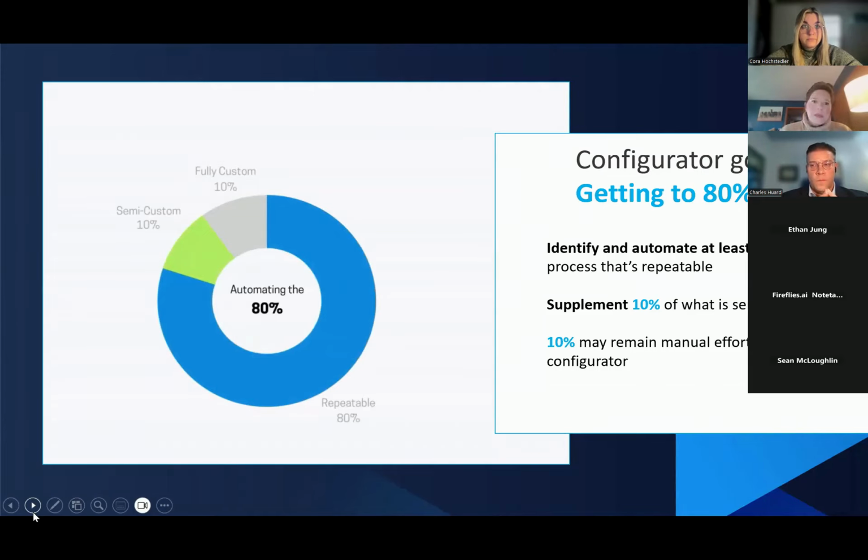So what is the goal of the CPQ platform itself? The goal is getting to the 80%. We want to identify and automate at least 80% of those current processes that are repeatable. These may be manual processes, these may be repetitive processes. An example of that is double order entry into one system and then another, or perhaps you're quoting in Excel today, and then taking that information from an Excel, perhaps pricing is living in another Excel sheet, and then that order entry. So we want to standardize all of that and automate as much of that as possible. Like I said, really that goal is that 80%. And then supplement 10% that is semi-repeatable, and 10% may remain a manual effort. So there may still be some human interaction or intervention there.